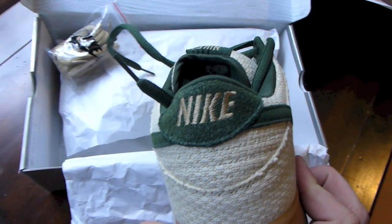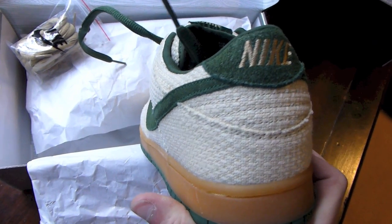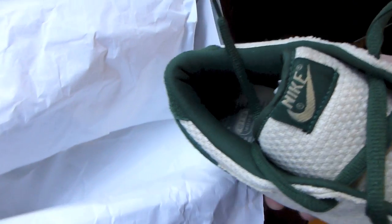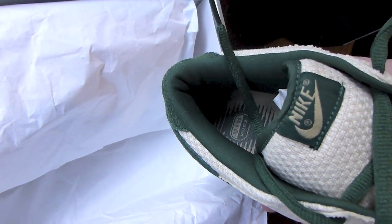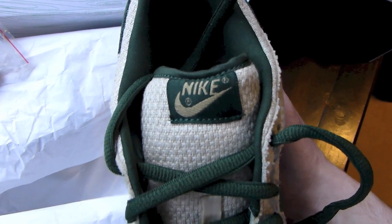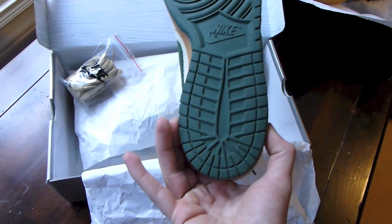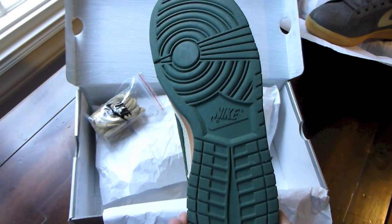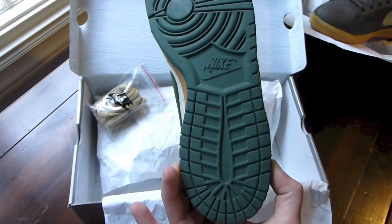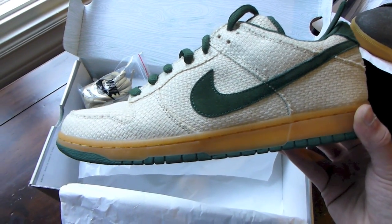Moving to the back, you've got Nike in that like hemp burlap color. It's your old Nike Zoom Air insole. Nike on the tongue. These have been laced up, but they've never been worn. Your crispy DS outsole in your Bonsai green. One of my favorite parts is the gum midsole.